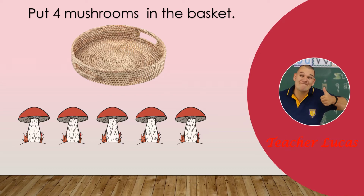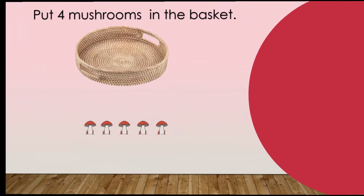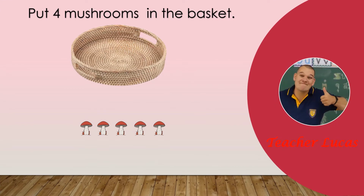Let us count how many mushrooms are there. Count. 1, 2, 3, 4, 5. There are 5 mushrooms. Put 4 mushrooms in the basket. Let us check your answer. If you do like this, then you are correct. Say, I did it. Well done.